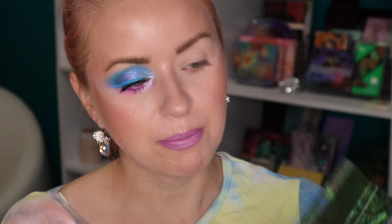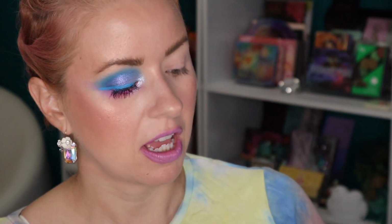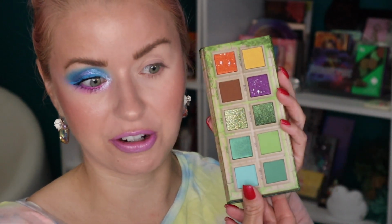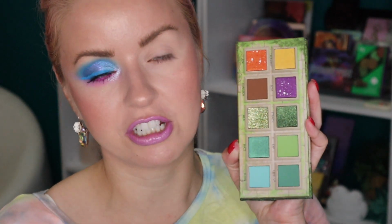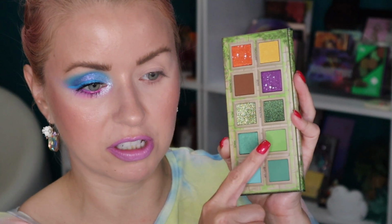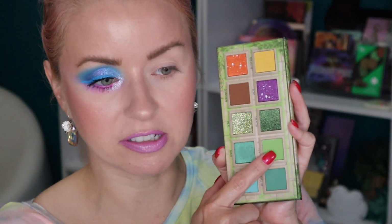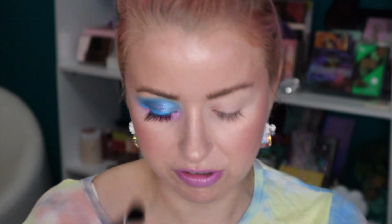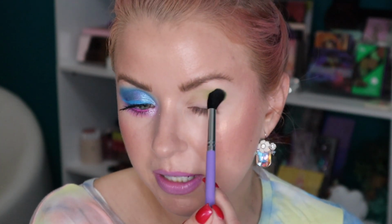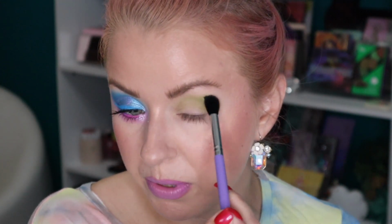All right, guys, so I'm gonna go into this palette right here. This is the Adventure palette. And I'm gonna use the green because there's that green shimmer in here that I want to play with. So I think I'm just gonna be focusing on these 2 green shades. Perhaps the brown, we'll see, but I'm gonna start with this in the crease, and this shade is called EXP. So here's the brush from Sugar Drizzle that I'm gonna use.